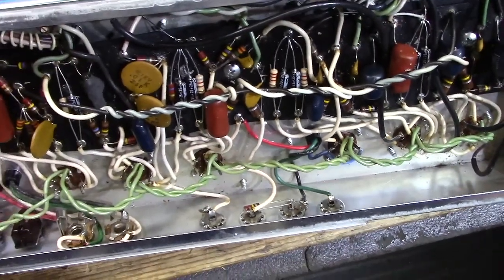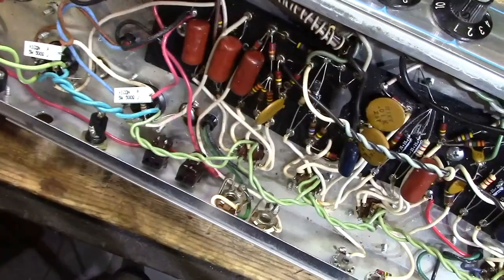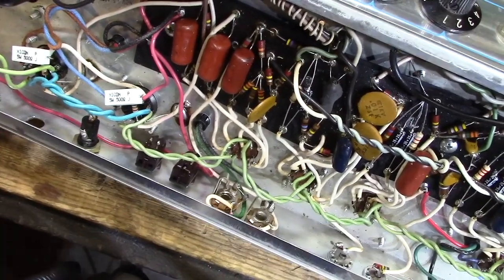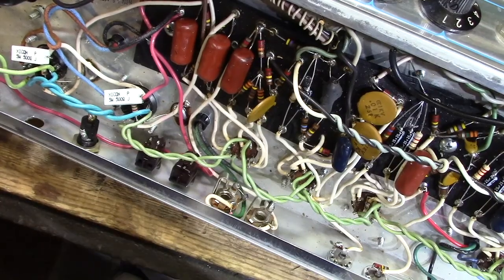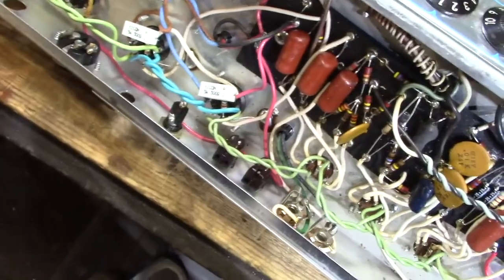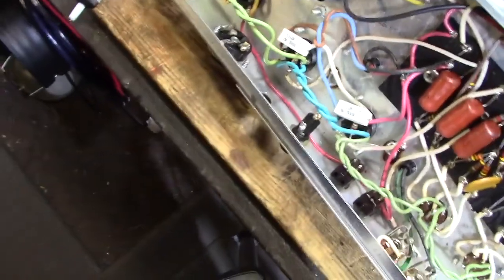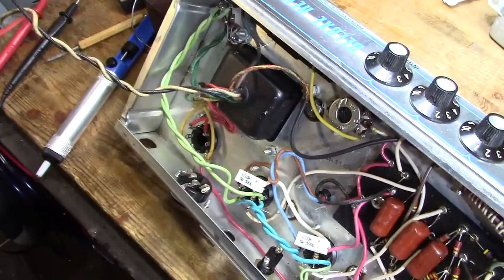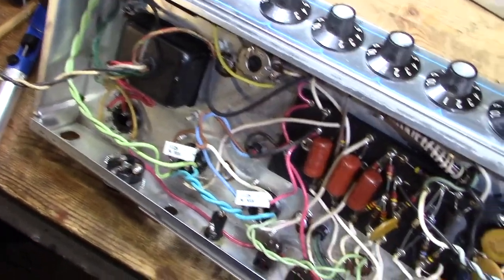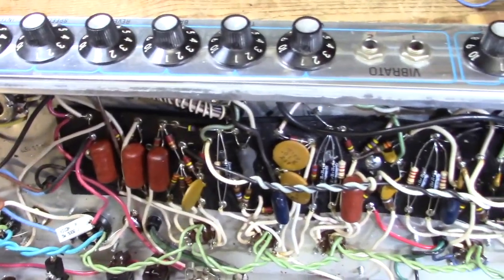Anyway, that pretty much covers it. I do not have the power cable installed yet. I do that last. That way I can flip the chassis over and over without having to fumble with the power cord until I'm ready to actually power it up. So I've not installed the new power cord yet, but I soon will. So now we're going to go after those filter caps in the doghouse.